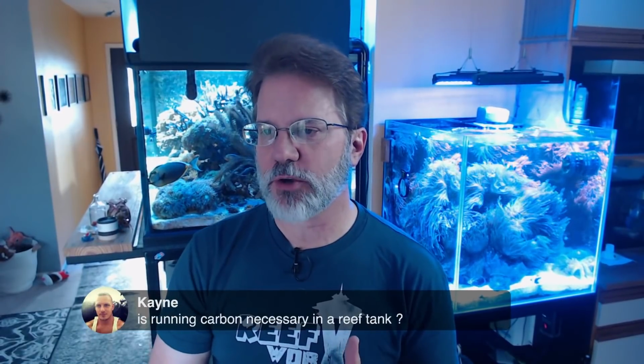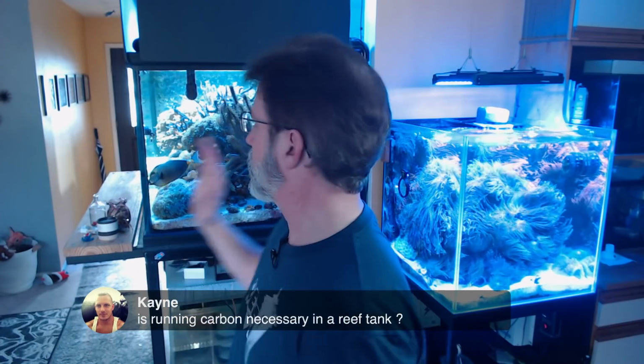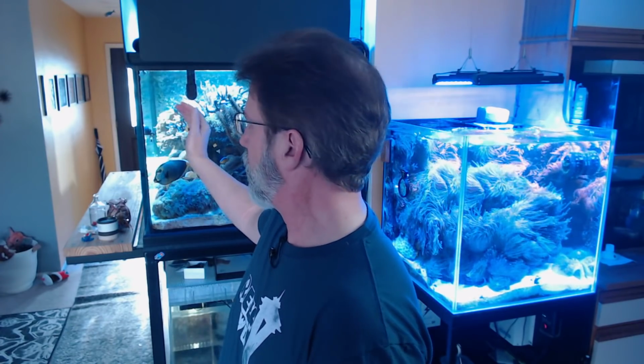Kanye says, is running carbon necessary in a reef tank? It's not necessary, but it helps clarify the water and make it more crystal clear for the full run. Like when I run carbon on this tank that you're looking at, it's 84 inches long, 7 feet. And when the water's crystal clear, it's because I ran carbon. And when it gets a little bit murky, it's because my carbon is used up. So I recommend a half a cup of carbon per 50 gallons. And it's good for about 3 days. And I recommend it be in a reactor, not just in a mesh bag lying in the bottom of the sump. You want water to flow through the carbon, do its job for a few days, remove it from the system. And do that once a month.